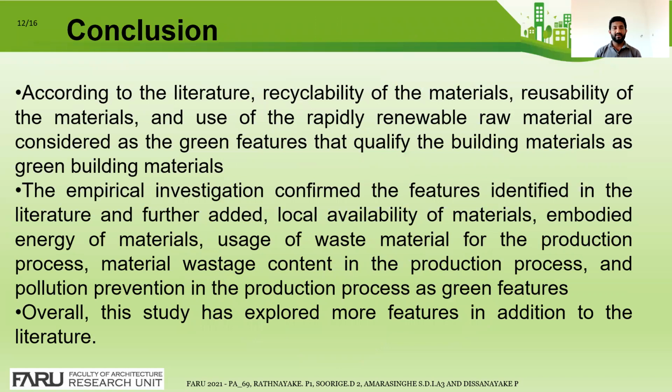Let's move to the conclusion of the presentation. According to the literature, recyclability of the material, reusability of the material, and use of rapidly renewable raw material are considered as the green features that qualify a building material as green building material. The empirical investigation confirmed the features identified in the literature and further added local availability of material, embodied energy of material, usage of waste material in the production process, material wastage content in the production process, and pollution prevention in the production process as green features.